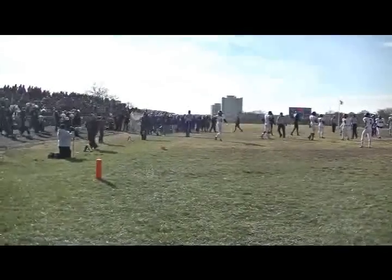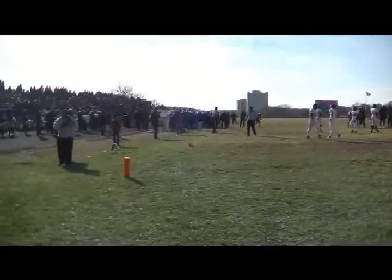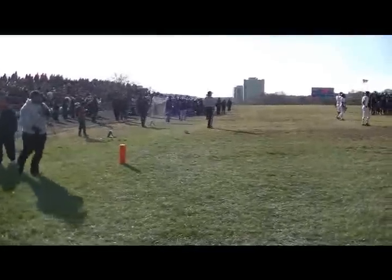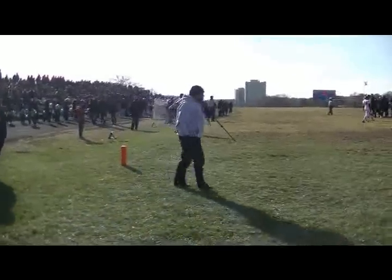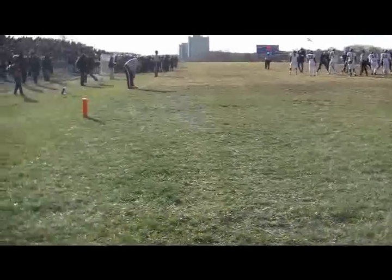We had good hustle by our deep judge getting to the goal line. Line judge trailing because he's got to hold the spot. Come back. Squares off. Good job. Good mechanics. Where we snap? Looks like we're snapped about the 15-yard line, first and 10.